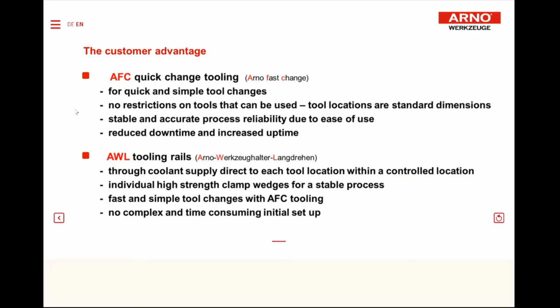You do not have to use other elements of tooling to suit that require different port positions. You know, you can use your standard burnishing tools, knurling tools, etc. They all fit within the rail, so that gives us ease of use again. Stable and accurate processes because it's a reliable changeover, simple and easy to use. And again, back to this point of significantly reduced downtime allied to significantly increased uptime, which improves our processes, which improves our cost to benefits and cost ratios, giving us more stable processes.